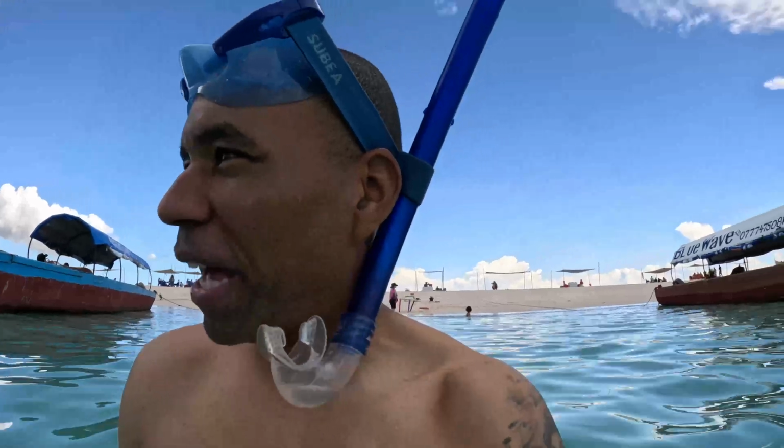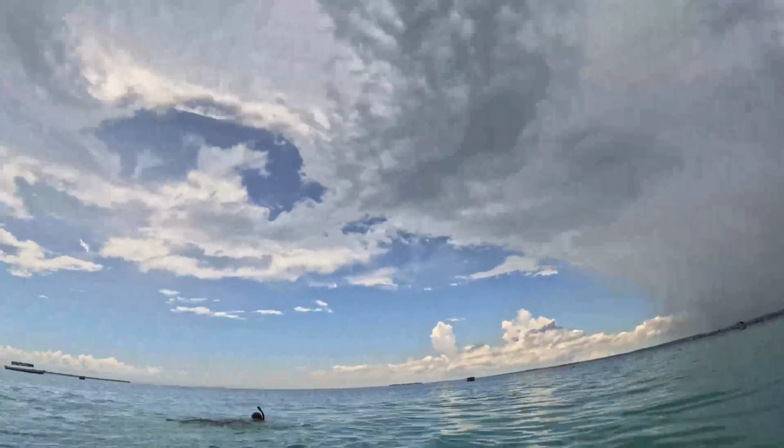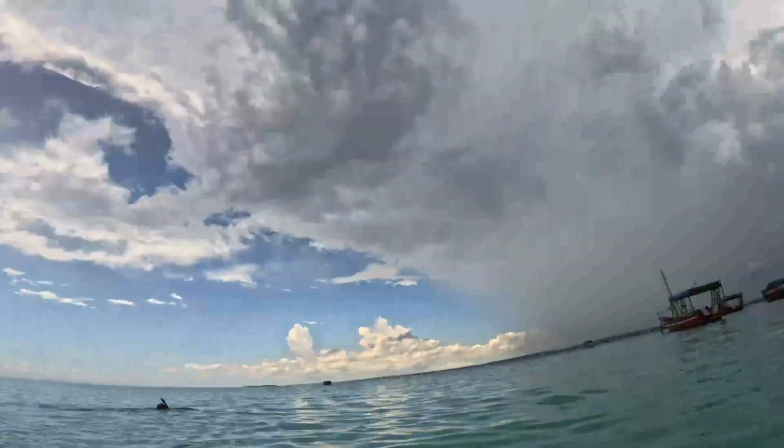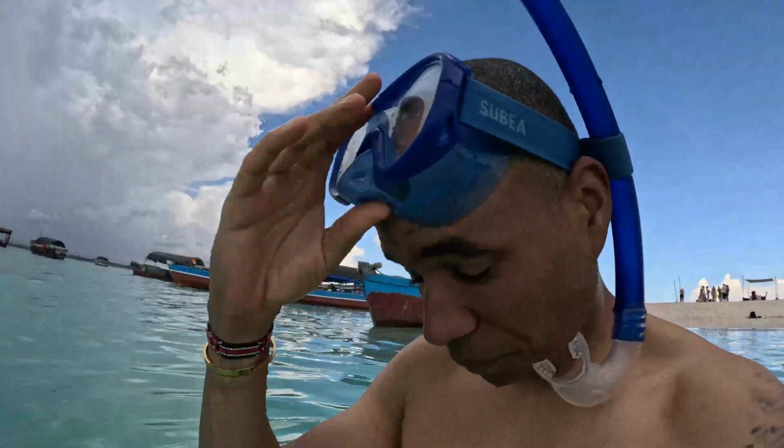So unfortunately, I didn't really see any fish, only very, very small ones out here. But still nice to be out. I wish there was a little bit more sun, but you can see like it's really cloudy to the right. It's fairly decent over here on this side, but just a little bit warmer would be perfect. But it's still very good. It's better than getting like sunburned out here.